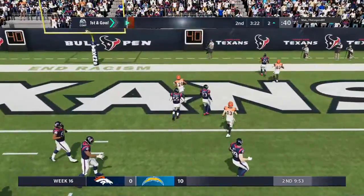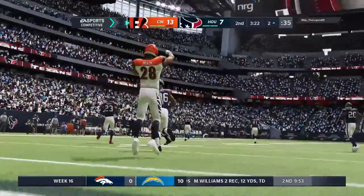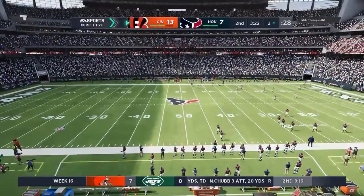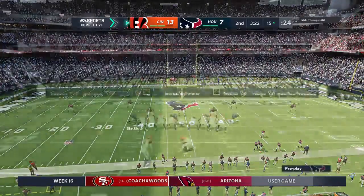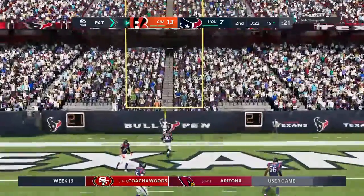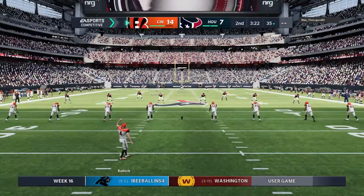They'll give it to Mixon, and he takes it into the end zone. Touchdown, Bengals. Cincinnati. Joe Mixon with his 2nd touchdown here in this first half. And the Bengals have taken the lead. Here's Bullock now for the extra point. And he's got it. It's now a 14-7 ball game. Makes the score Bengals 14, Texans 7.